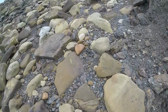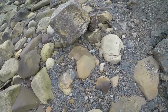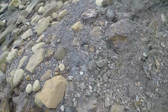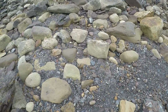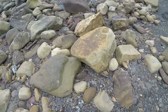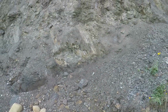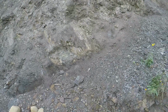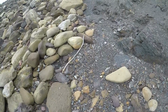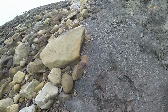Looking at the rocks as we go. Yeah, there's an interesting formation in the rocks here. They're all jumbled. I don't know why that is. Well, we're gonna have to take a detour, I think.